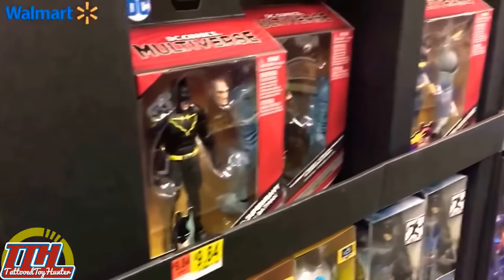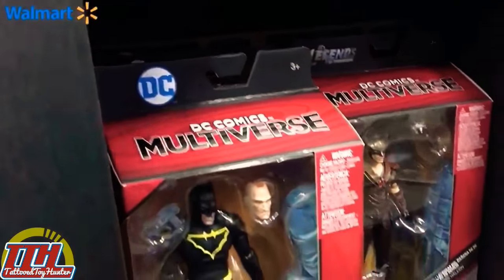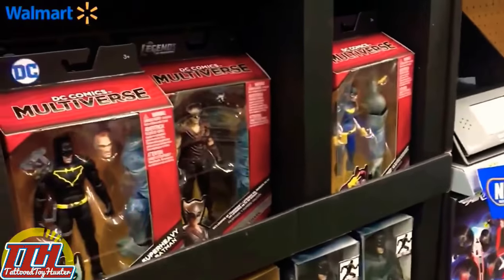I think the guy that was in charge of the toy section got in trouble because of their policy of having to sell it at what it's marked. Eventually, she let us buy two, but she even fought trying to only let us get one for a while. But we were two different customers, so they eventually let us have both.